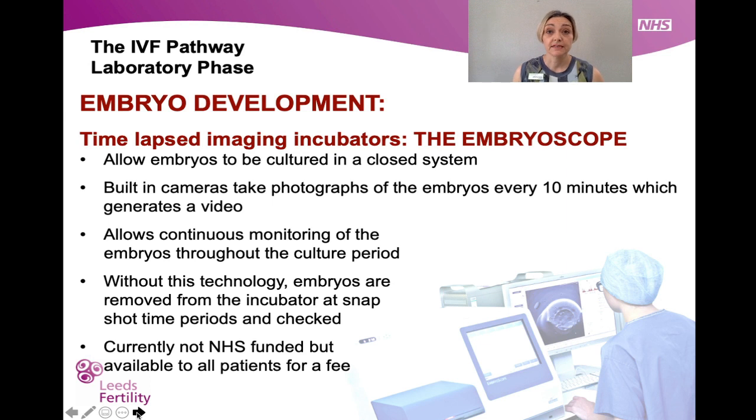Leeds Fertility is pleased to be able to offer some of the very latest technology available. In conventional IVF culture, the development of embryos in between the fixed checkpoints of fertilisation, first division and day 3 are not seen or evaluated. The latest time-lapse imaging technology allows embryos to be observed throughout their early development by taking images of them every 10 minutes. The resulting video that can be reconstructed from these images can be rewound and examined for the fine detail of the development occurring at any point, even from the middle of the night.